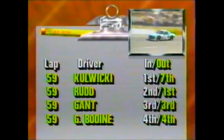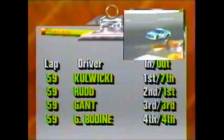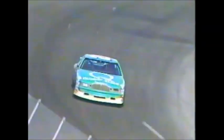Jeff Bodine likewise. Waddell Wilson and the crew, he came in 4th and came back out in 4th. And we mentioned the big gain by Darrell Waltrip. He came in 10th and came back out in 5th spot.